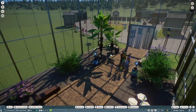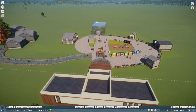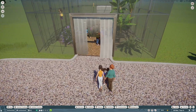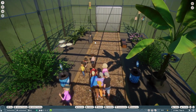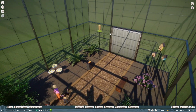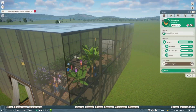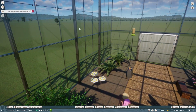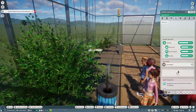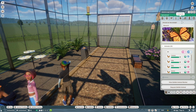But yeah, so the monarch butterfly habitat is kind of like the entrance to our zoo, I think, or at least the entrance to the North American section of our habitat. And actually, I totally forgot to read a bit more about the monarch butterfly in our last episode. Here we can see them flying around, and Matilda has had some offspring, and so has Evie. I'm pretty sure that's how you pronounce it. But we're going to come here and read a bit more about our monarch butterflies.